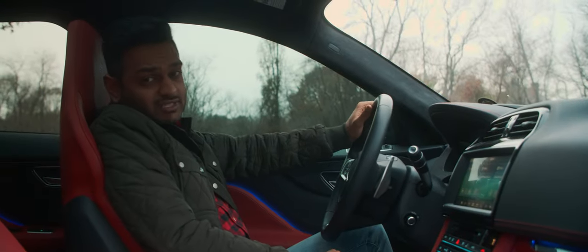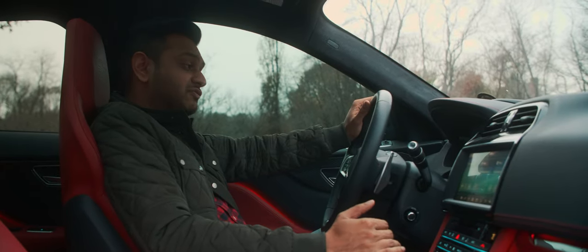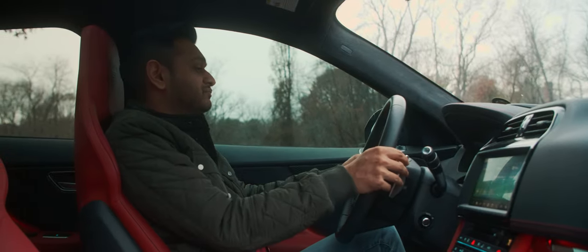So to get the best performance out of this car, put it in dynamic mode, put it into drive, and then shift it over to sport and let the car do the shifting on its own. Let's give it a try.